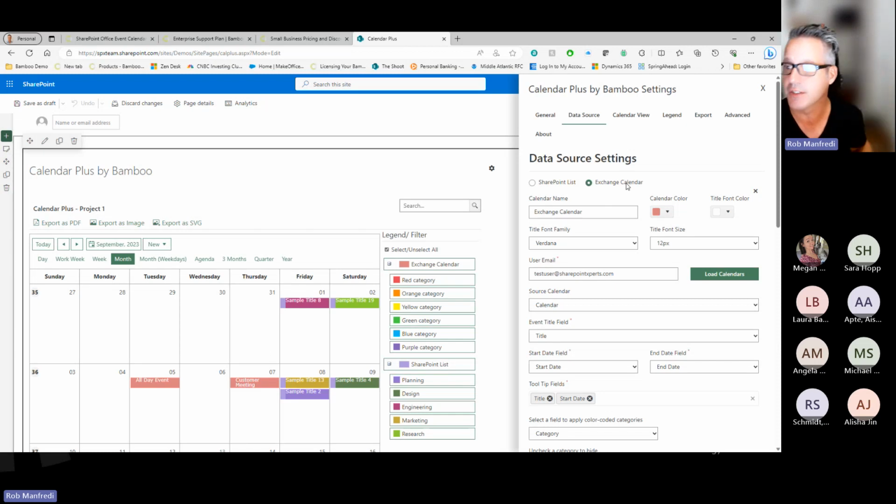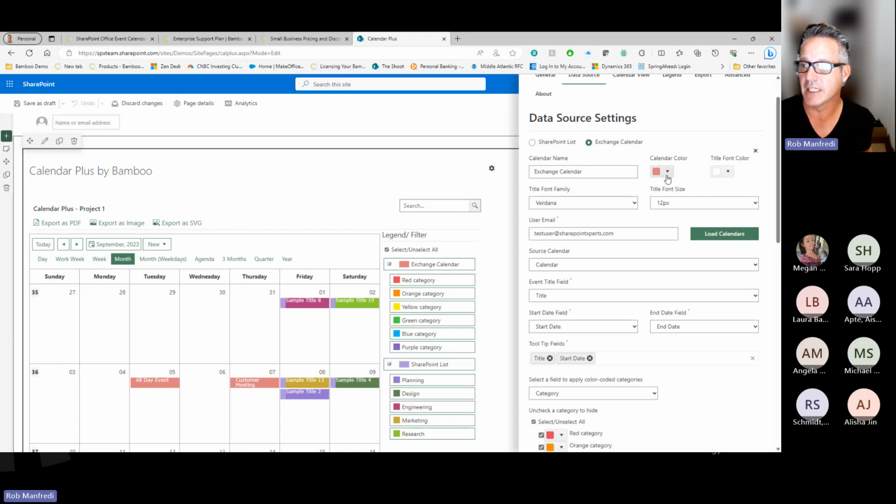If I choose Exchange calendar, I do the exact same thing as I would for a SharePoint list. I give the calendar a name, I give it a color, I give it a title font. Again, you can select these to match whatever you want. You can choose the font that you'd like, and I've chosen Verdana, but there's lots of other fonts in here, and the font size for these titles.